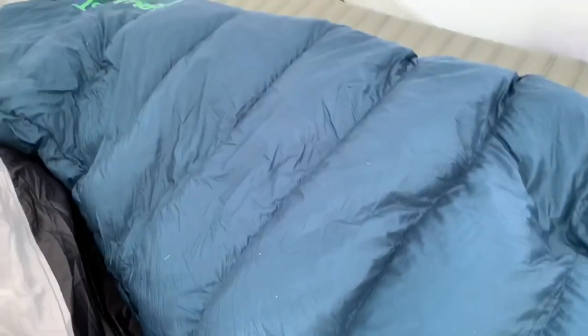So inside the tent, sorry, I'll have to put you down one second. Right, so inside the tent, what have we got? So we've got the Thermarest, I think it's a NeoTherm mat at the bottom, which is absolutely fantastic, and it's a little bit wider, so for people that sleep on the side like me it's excellent. I've got a Sea to Summit pillow.